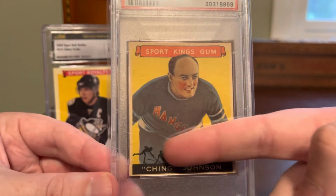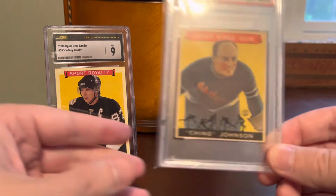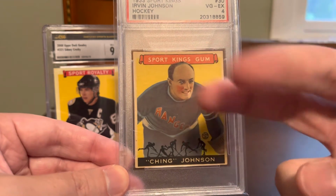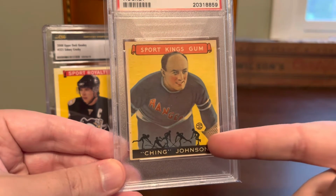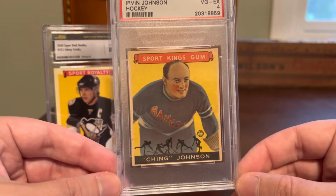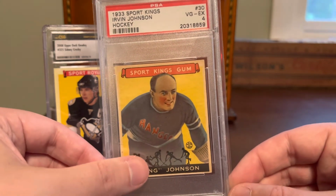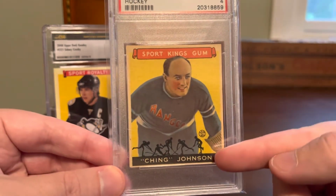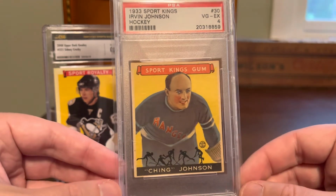I love the artwork along the bottom. They didn't recreate this in the Sport Royalty cards, but the original Sport Kings gum, whatever sport the king who's the subject of the card plays, has a nice black silhouette just above the nameplate of that particular sport taking place. So I love the hockey action here. You got one guy down on his knees, somebody else is skating around him, making a pass. Just really cool artwork there. I love the painting. I love the edge of his glove. Just a gorgeous 90-year-old hockey card.